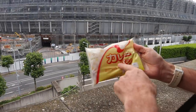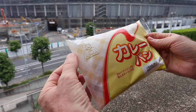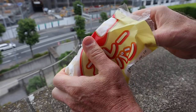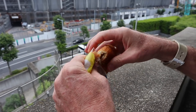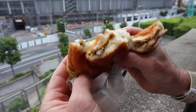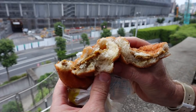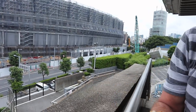Next up we have, this is curry pan, or curry bread. Bread inside curry. Deep fried. Let's have a look at the curry. Shall we? There it is. Curry and bread, what do you think? Do they go together? I don't know. All right, ready?